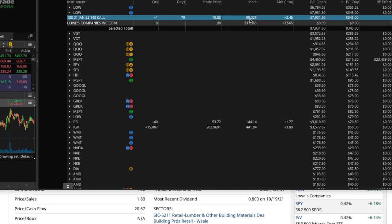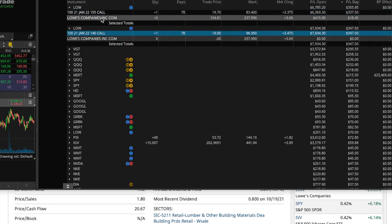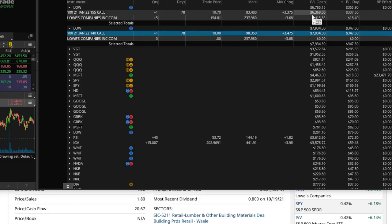Now it's all about $100. It's up to almost 90, about 98. Profit total of about $7,000. Same thing with this one here. I got it at that price. Now it's at 83, and it's trading right here.